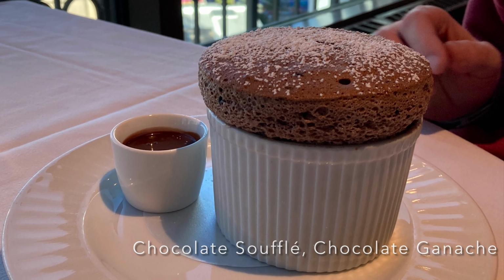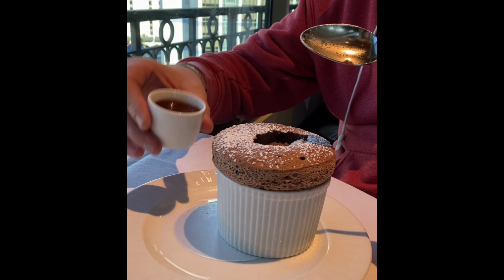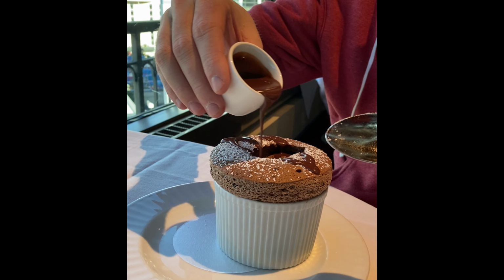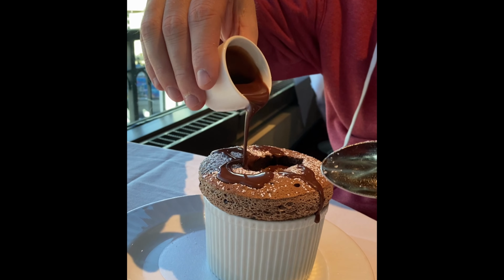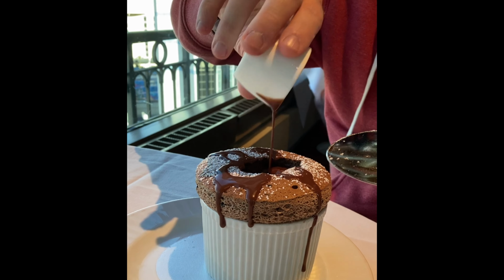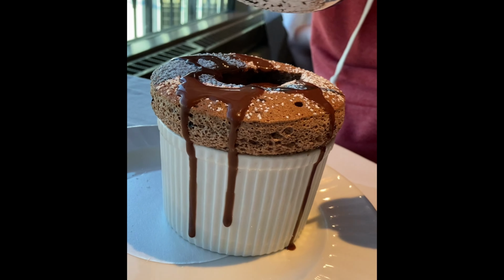Jim got the chocolate souffle with the chocolate ganache, and if you want an example of a perfect souffle, you need to try this one. Fluffy, amazing texture, balanced with delicious chocolate, and it was kind of kicked up a notch when you got some of that ganache on it. We were loving it so much that I heard the table next to us change their dessert order for it, so apparently we were big fans.